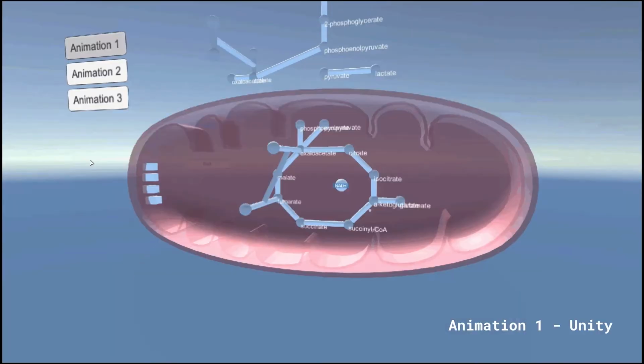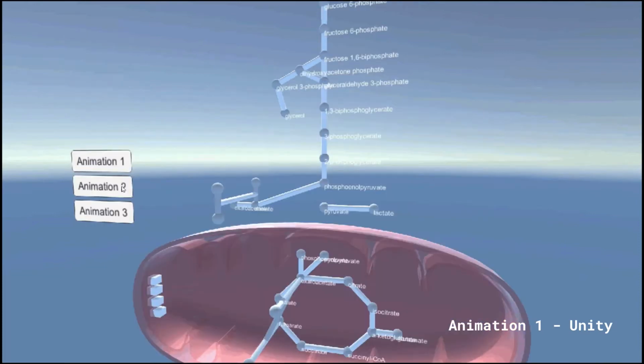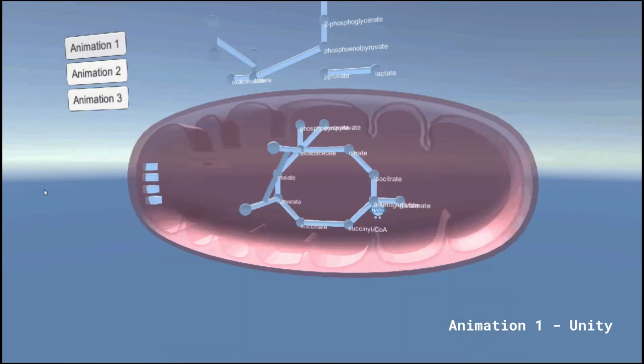This is animation 1. You've seen it from the Figmas that Jen made. So I'll let you take a closer look at that. And then here's animation 2.